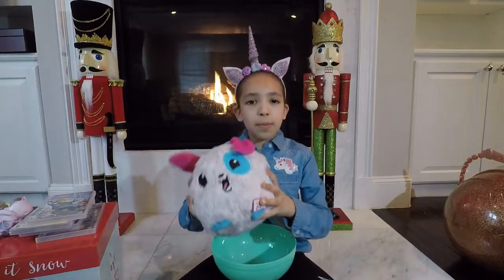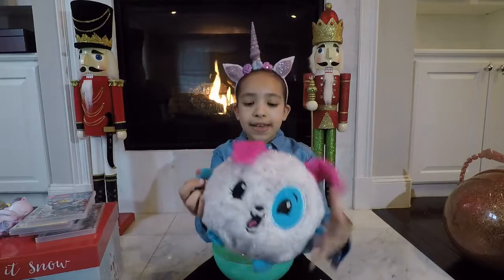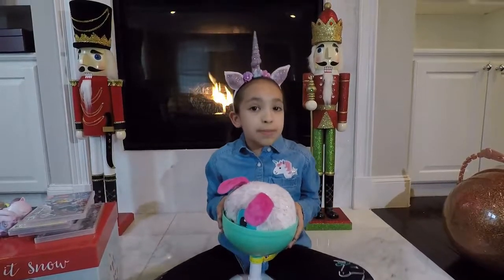Next, we have a jumbo Pick Me Pop, and as you can see, it's a doggy and has so many cool details. It has pink ears, a pink tail, and a blue eye and blue feet. And it smells delicious. It smells like marshmallows.